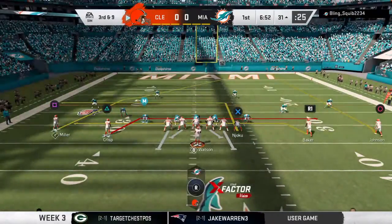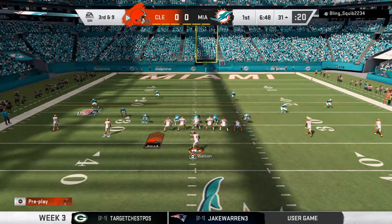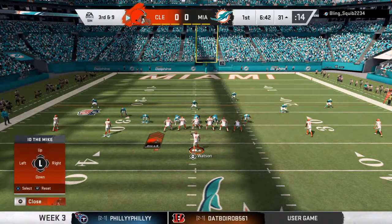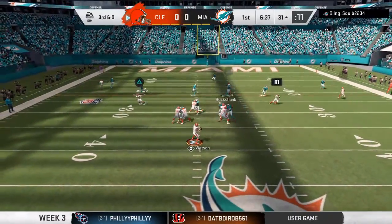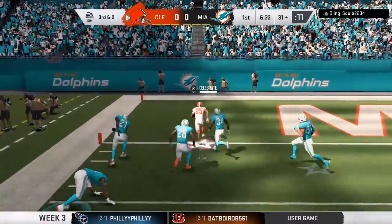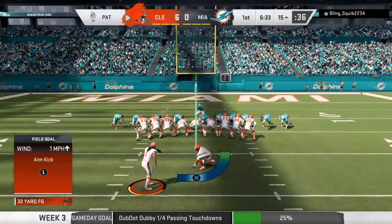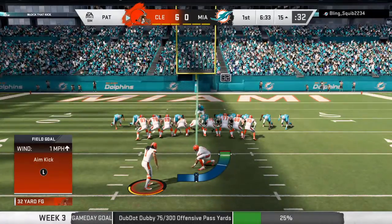In need of a conversion on 3rd down. They had the big play to start the drive. Not much sense. A shotgun snap for Watson. Firing quickly here, and that's complete. And he is into the end zone. Touchdown, Cleveland. In for the score as his guys are able to strike first here in this opening quarter.